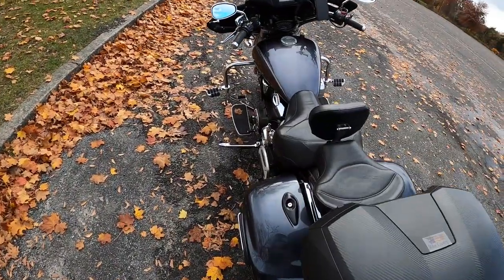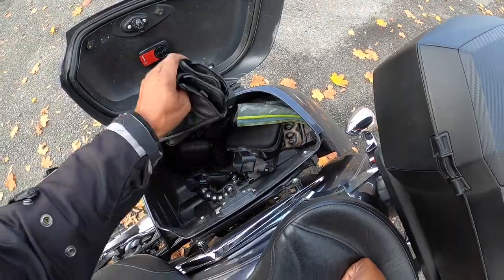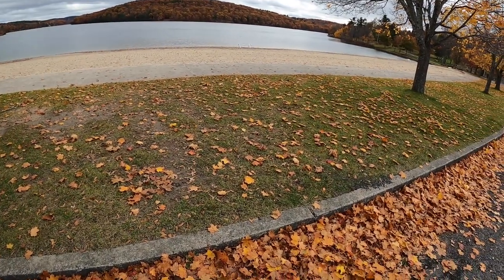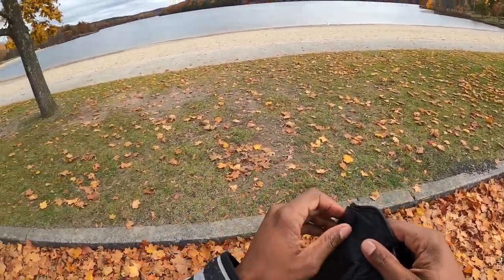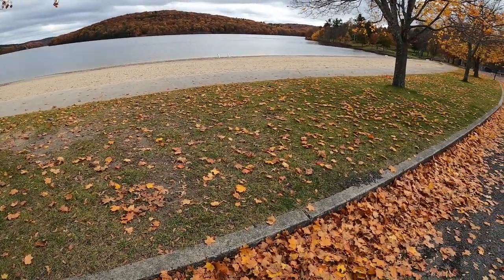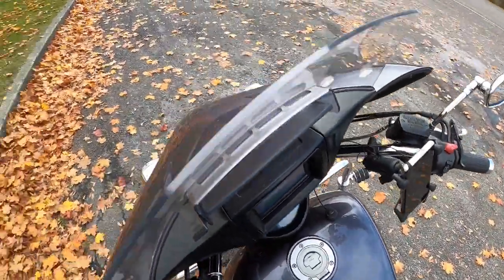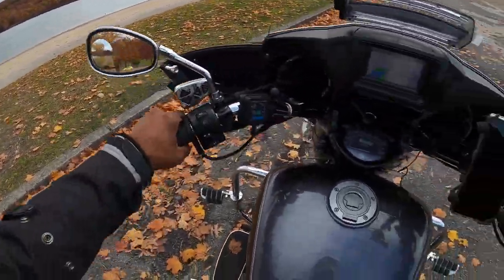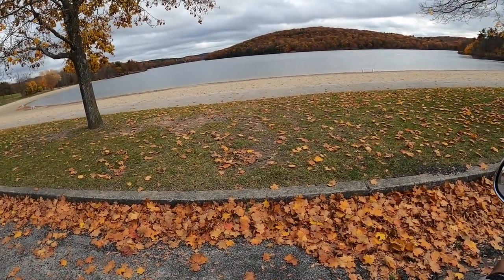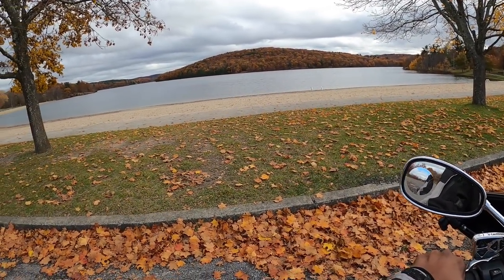All right, so let's take a little quick ride over there. Not going far, not even hooking up the other mic, but this is the beach area. Man, isn't this cool? Usually you pay to get in, but you can come here and just ride around, have a little picnic, and kids could swim in that lake water. It's really nice. Check out those leaf colors over there.